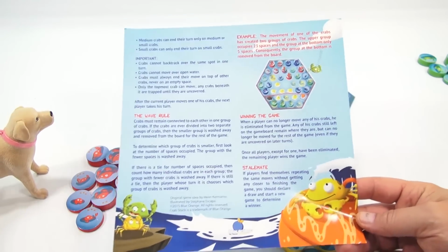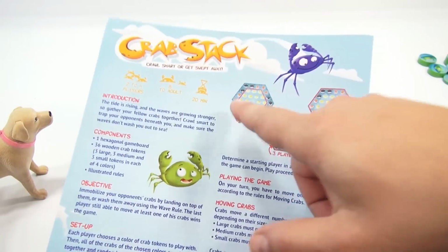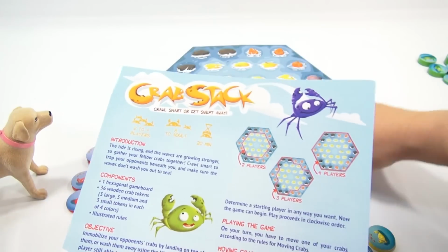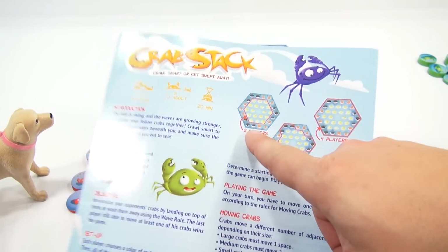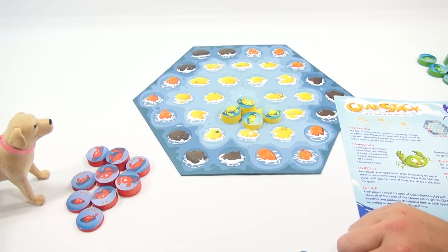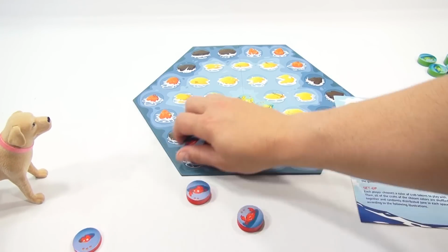All right. So here is, well, I'll show everybody both sides. Depending on if you're going to be a two-player, which we are, three-player, or four-player, determines how you lay out the game board. Since we are two players, we take our tokens, yellow and red, and they say shuffle them. So we're going to kind of shuffle them around.